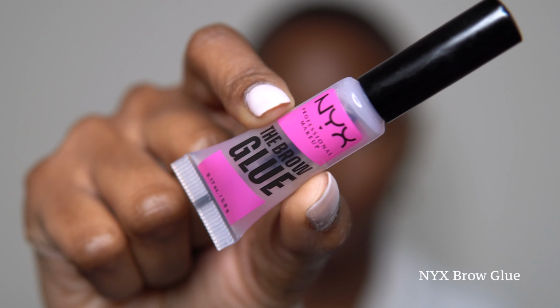After primer, I go in and I start doing my brows. I have to do my brows first. I can't do my brows after my makeup. So I'm gonna be going in with the NYX Brow Glue.